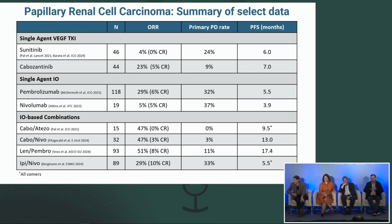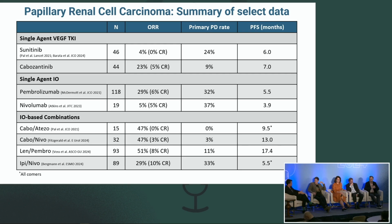Tom? Correct. I think this ipi-nivo data supports giving VEGF TKI IO combinations. Why is that? Because of the response rate? Well, up to now, it'd be very fair to say single agent VEGF TKI was the standard of care. Monty's PAPMET trial was the randomized study, cabozantinib, PFS out before sunitinib. It was the most robust data we had. Now, David might come back and say actually the pembrolizumab trial, single agent, was more robust because it was larger in number, but it was not randomized. And that creates a debate about randomization versus non-randomization.